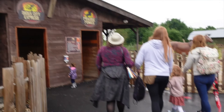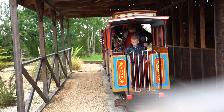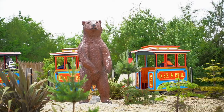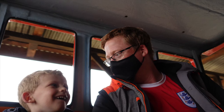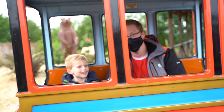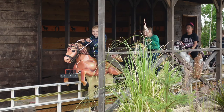Right, Ollie. We're at Sioux City Express and Prairie Ponies. Ollie, which one are we doing, train or ponies? Ponies. Which one? Train. Okay, train first. It's rockier than I thought. We're going again. We're going over onto Prairie Ponies now. There he is, look at him. Doesn't need mummy and daddy for this one. On his own horse. Look how happy he is wiggling. Here we go.